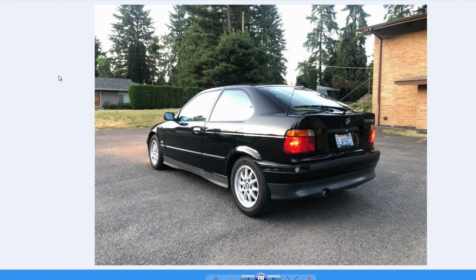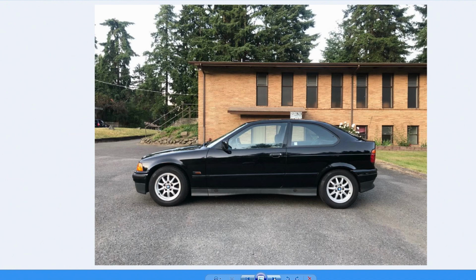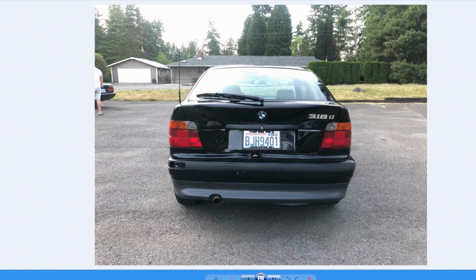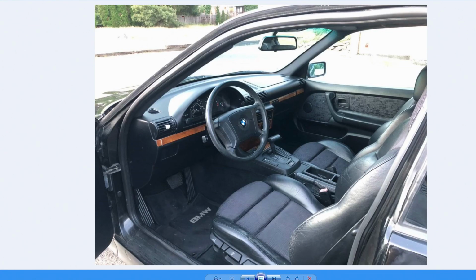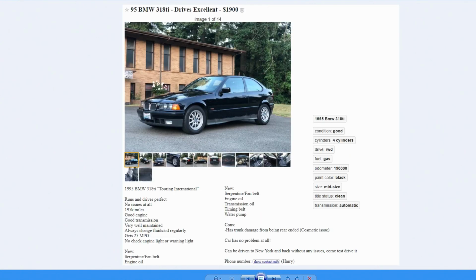It used to be a lot longer. Used to have a full-size trunk. You've forgotten all about that joke. Other than that, I'm a real big fan of the TIs. Did you know that they were touring internationals? Because I didn't know that. I didn't know that either.